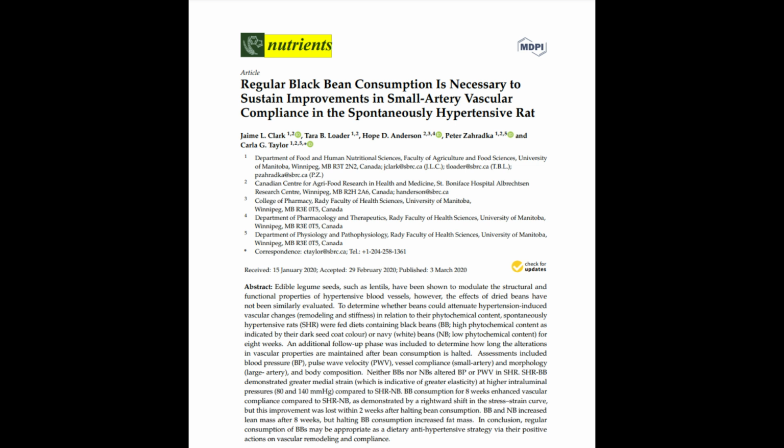According to a review in Nutrients, a study explored how eating black beans affects blood circulation, particularly in the context of high blood pressure. The research focused on the potential health benefits of black beans compared to white navy beans in a specific type of rat known for having high blood pressure.